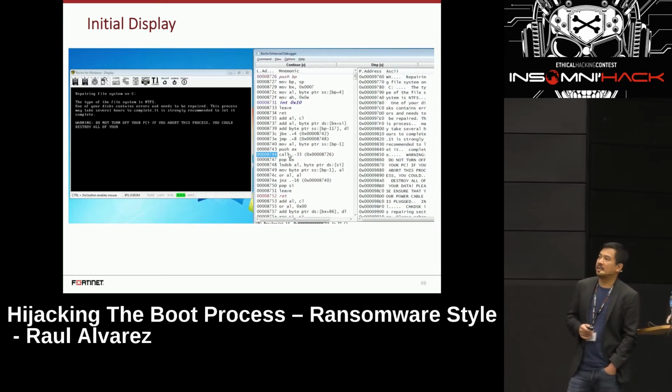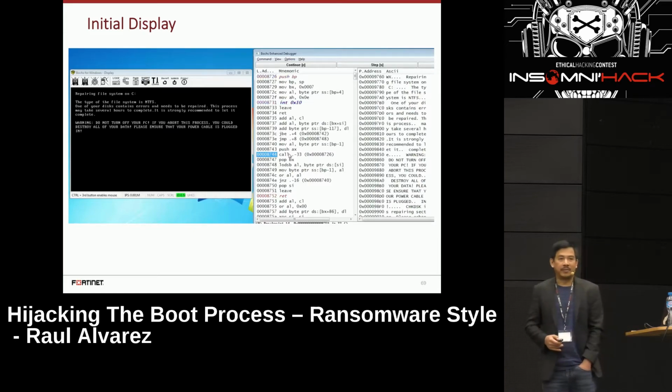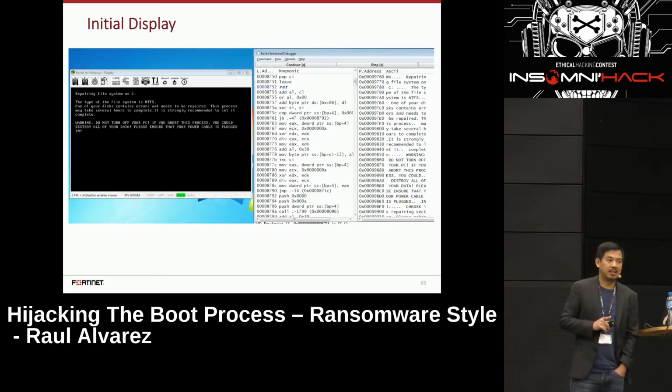The only problem is that once that particular screen display starts, it will now start encrypting your system. Petya ransomware does not encrypt your files. It encrypts your MFT, the master file table.